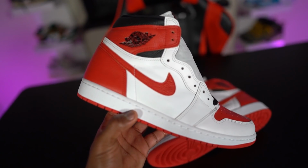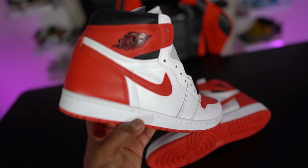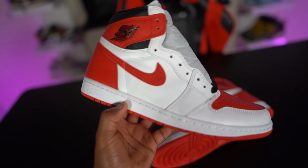Now, I believe this is scheduled to release March 25th for the retail price of $170. But as y'all know, release dates change. I think I just got news that Jordan Brand is changing the release date of the Midnight Navy 6. So it always changes. Who knows if it's going to stay the same or if it's going to be different from when you watch, so keep that in mind.